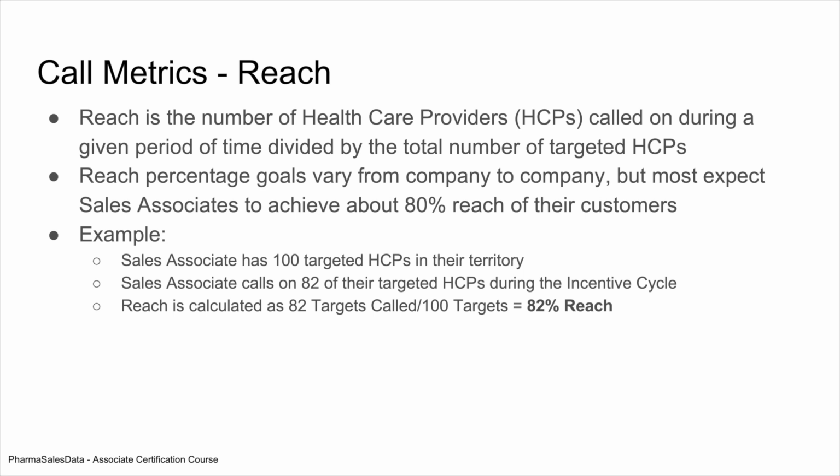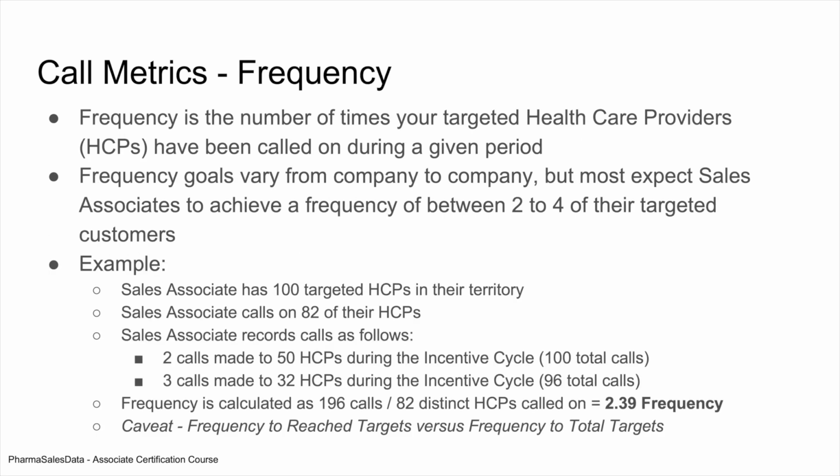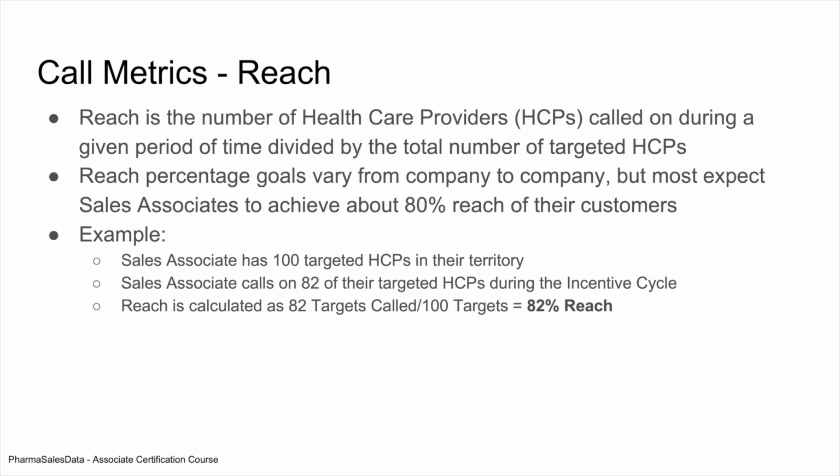Now remember, if you call on these doctors only 1 time each, your frequency, our previous metric, would be 1. So reach and frequency go hand in hand, and some companies put reach ahead of frequency as far as importance, and some do the opposite. If you have a low number of targets in your territory, you want to increase your frequency. If you have a high number, you want to increase your reach. That's normally how things work.